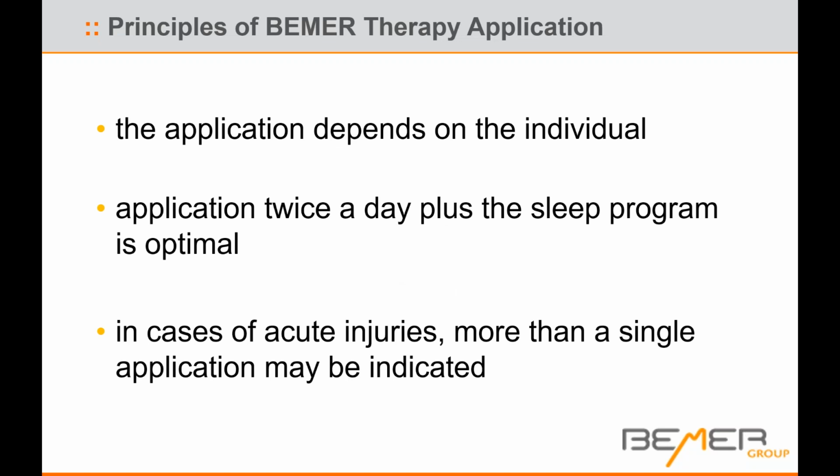The application depends on the individual. There are no programs or protocols for this disease or this condition. Bemer does not use any protocols for any specific disease, as Bemer is a Class 1 FDA registered device. So it's important to understand that the application depends on that unique aspect of the individual. Application should be twice a day plus the sleep program. And in cases of acute situations or acute injuries, more than a single application can be indicated, and usually is.